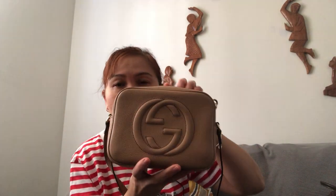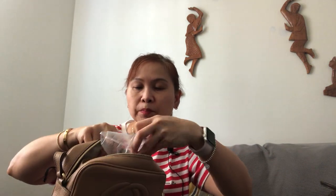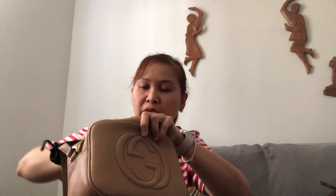All right, my next bag is also from Gucci, and it is the Gucci Soho in the nude color. I usually keep the tassel inside the bag to keep it in shape. And then I also put air paper to keep it in shape. And it's very clean. I keep my bags really clean. Yeah, so this is my Gucci Soho bag.